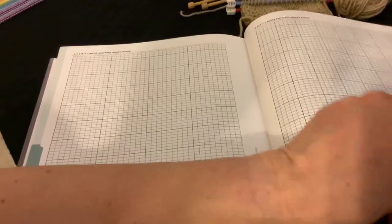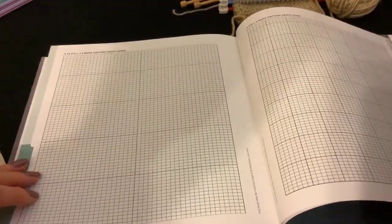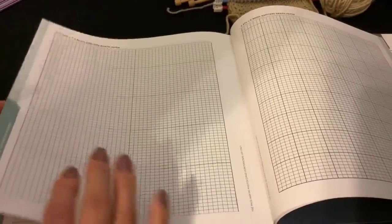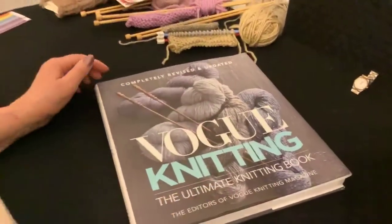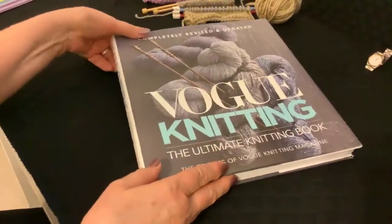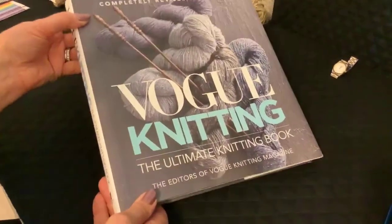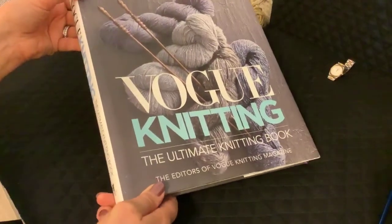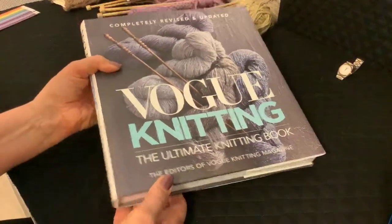You can get it online, but they've already provided it here for you that you could copy or just use a pencil to work on. Anyway, I highly recommend this book. If you only get one book, or it's on your wish list for birthdays or Christmas or whatever, I would recommend looking at this one. I don't think you would regret buying it. It's by Vogue Knitting and it's called The Ultimate Knitting Book, completely revised and updated edition. Okay, let me get that out of the way.